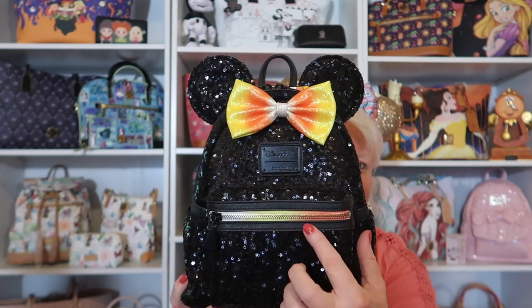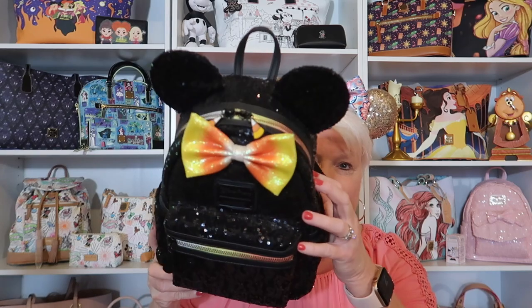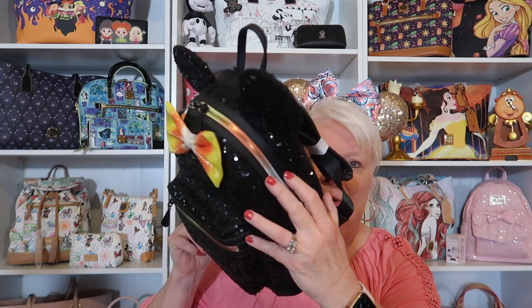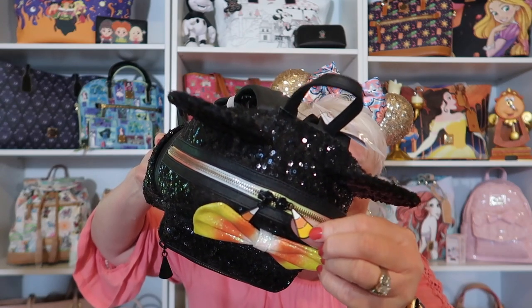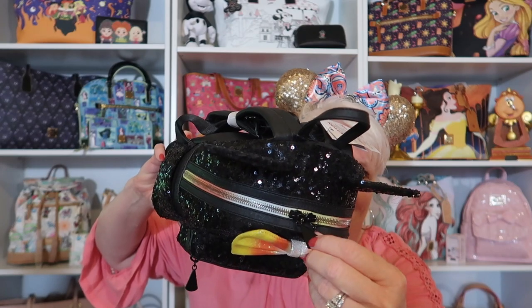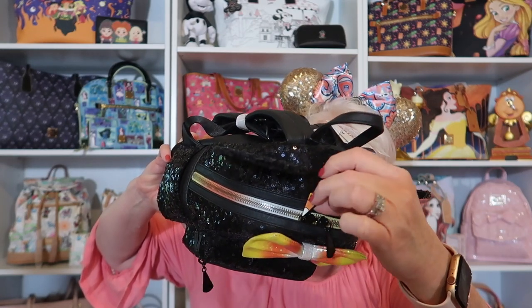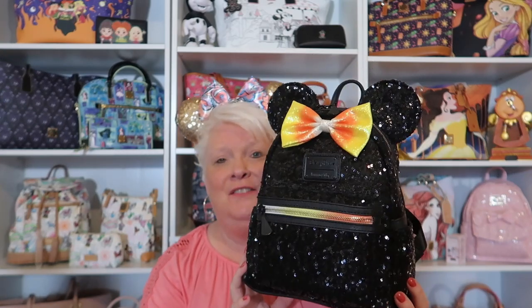And I love that it's got this colorful zipper. It has the colorful zipper up here also. And the zipper pulls are candy corn. Oh my goodness, I love that part. That it's candy corn. See it there. And I just love this. It's absolutely beautiful. I have the matching ears that match this also.